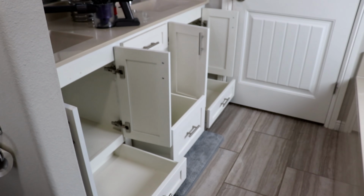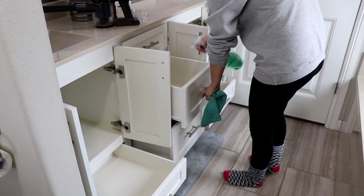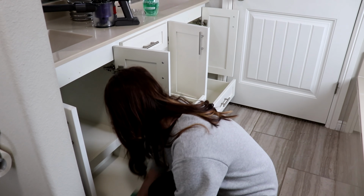Now I'm going to take my Jaws hard wood cleaner, because these are wood cabinets, to go ahead and clean them out. And I'm going to just spray them first so it can be soaking while I work on the other cabinets, because there is some buildup in there from products that have fallen over.